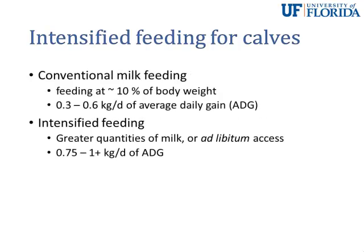There are a wide range of milk feeding practices used on dairy farms today. A conventional feeding approach has long been to provide restricted amounts of milk. The conventional milk feeding level is around 10% of body weight, which translates to 4 to 5 liters per day. This restricted milk feeding level supports average daily gain around half a kilogram or less. This milk feeding program has been popular because it encourages early solid feed intake and then facilitates an earlier weaning process.